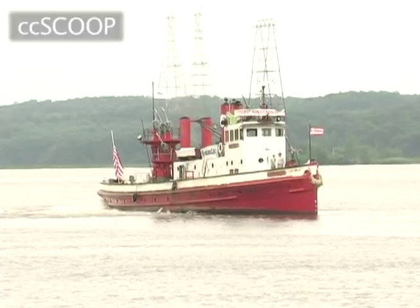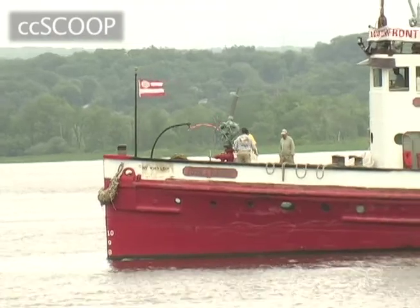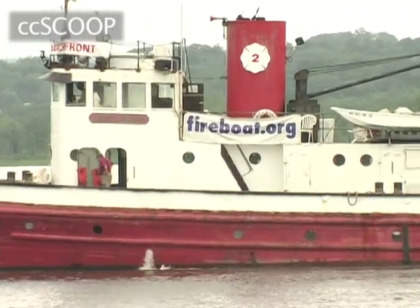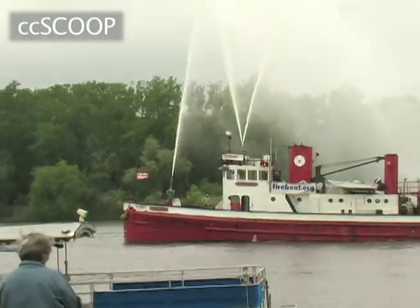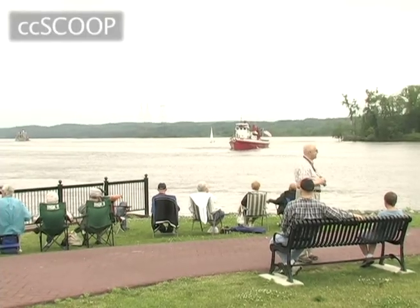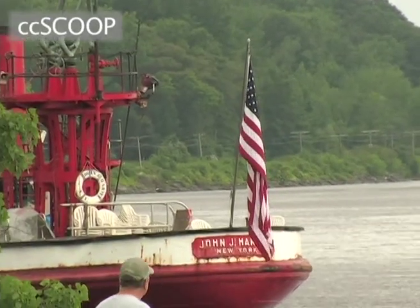The historic fireboat, the John J. Harvey, led the parade of heritage vessels. The John J. Harvey, which was first launched in 1931, opened the festivities by pumping water out of the Hudson and spraying it high into the air. When the powerful fireboat was in service in New York City, it was capable of pumping water from the river over the roadway of the George Washington Bridge.